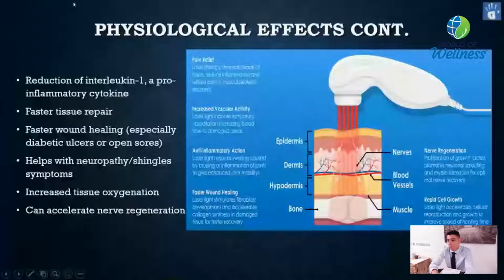A couple other physiological effects from the laser: a reduction of interleukin 1, which is a pro-inflammatory mediator. So again, it's going to decrease inflammation at the cellular level, which a lot of times pain is just inflammation. Inflammation is the root cause of a lot of pain. It will also facilitate faster tissue repair and faster wound healing.